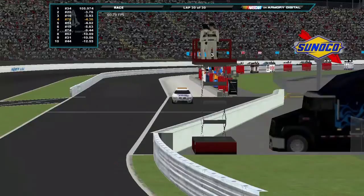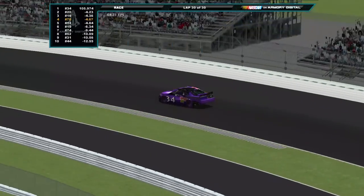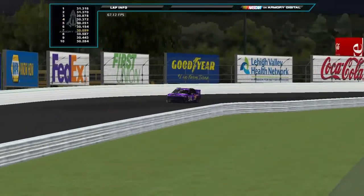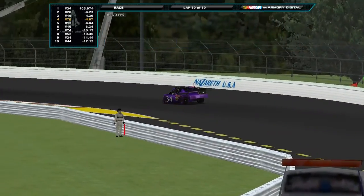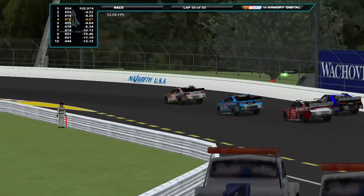It's going to be 1 lap to go this time around. The gap is now 4.23 seconds. Hopkins is 1 second faster than the rest of the pack. Coming down the back straightaway. Got 1 win last season, is going to get her first win this season. Talia Hopkins is going to win at Nazareth.